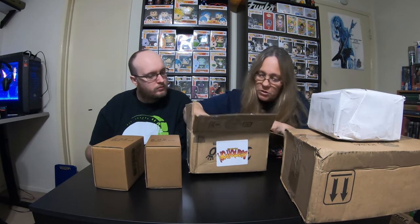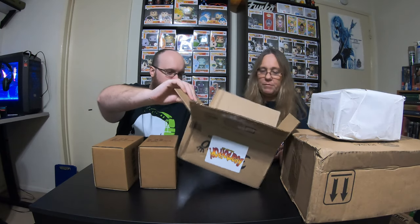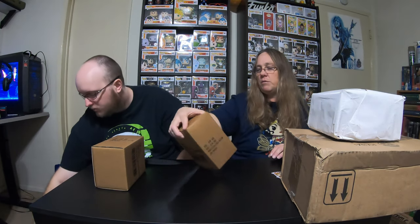Oh, and there is... I'll make sure I don't miss anything. Oh, a Bearded Pop and a Mrs. Bearded Pop sticker. I don't have this one yet. So that's cool. That's cool. All right. And then you can open one and I can open one.